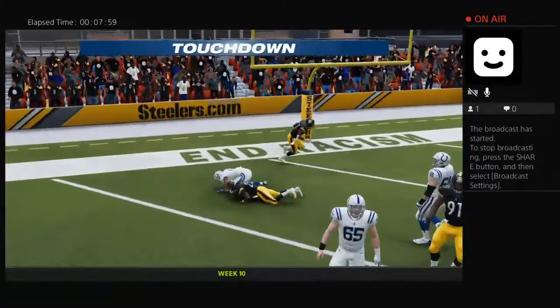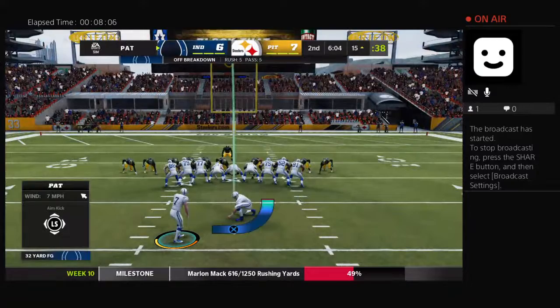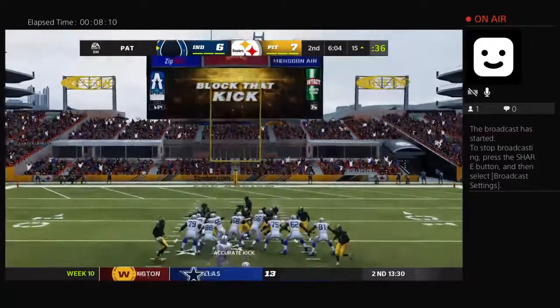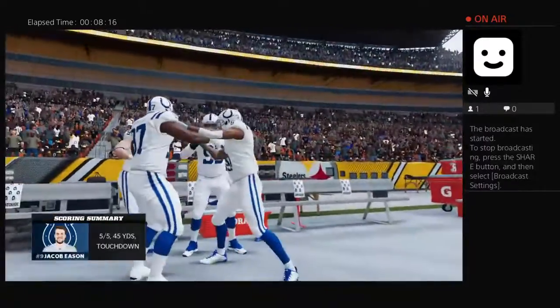And that is caught. Touchdown, Indianapolis. Kenny Galladay with touchdown number 7 on the year. And the Colts are an extra point away from tying up this football game. Point after, right down the middle. And we are tied here in the 2nd quarter.